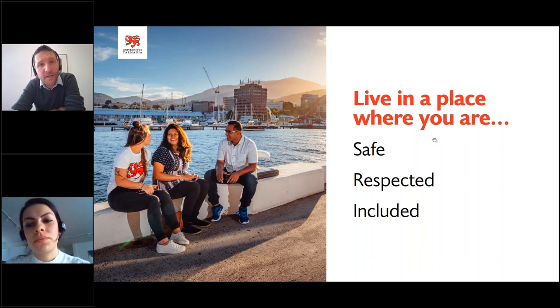Everyone within our student body is treated as an adult. We expect you to behave as an adult as well. But we help you through that prospect of respect and learning from others. The third pillar is inclusion. We want you to live in a place where you are included. We do that through a few ways.